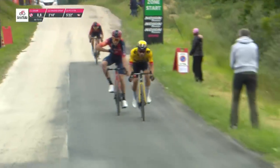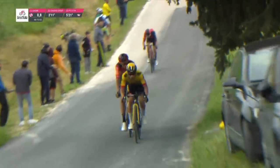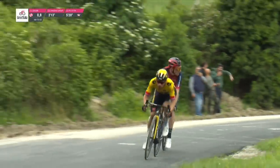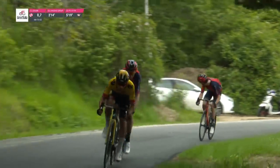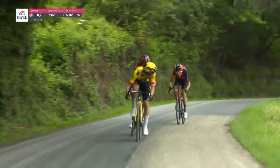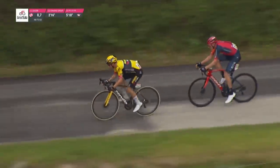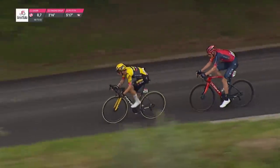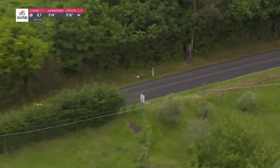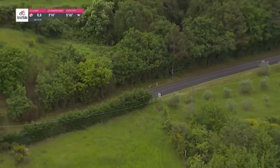From one race out the back to another out the front and then back again. Ben Healy's 800 metres from winning the stage. Primoz Roglic has company now with Theo Gegenhardt and Geraint Thomas. These three need to work together because it's in all of their interests here. Yes, well, they will, and we can see Theo Gegenhardt there just sitting on the wheel of Roglic until Geraint Thomas gets back in. But are they capable of working as well?